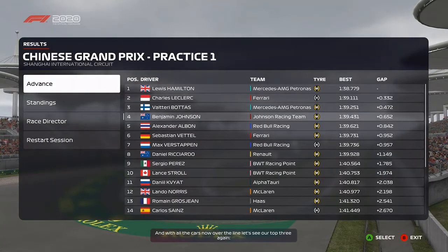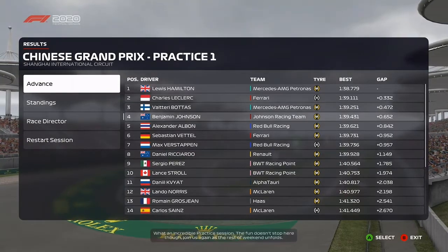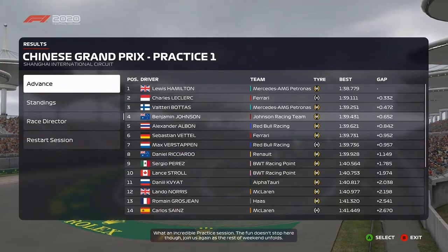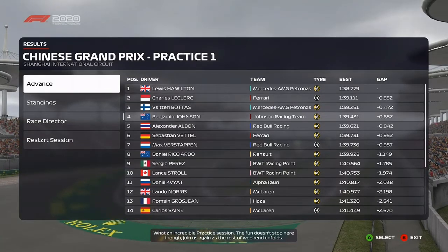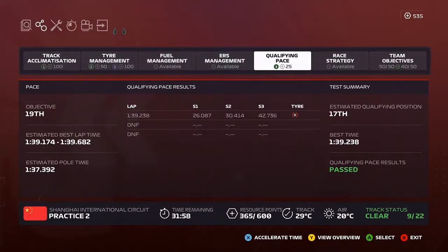But anyway, so we finished P4 for practice 1. Not a bad time. Quickest was a 1:39. So I mean, we're 6.5 tenths off Lewis Hamilton. So we're mixing it with the big boys, but it is only practice 1, so take from that what you will.